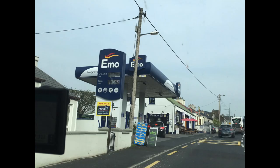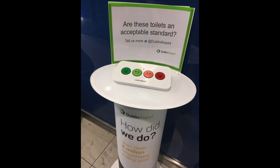Gas station for those who might be a little bit disturbed. As we returned through the Dublin airport, we found it quite interesting that they had little buttons you could push to tell how your experience in the bathroom was. And that was our trip.